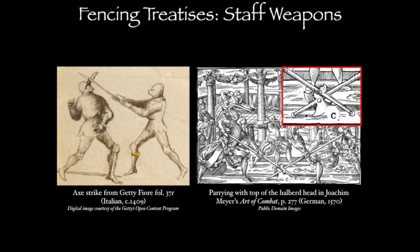So how does this all match up to the unfortunately quite sparse coverage of staff weapons for the most part in the fencing treatises? Obviously the poleaxe gets the most attention in the fencing treatises compared to most other styles of staff weapon. Thankfully, we have a potential cheat for this in the form of a passage from Pietro Monte's turn of the 16th century treatise Collectanea, where he states quite outright that in his opinion all staff weapons should be used in the manner of the poleaxe. So if we take him at his word on that, then we can take a lot of the depictions of poleaxe use in the treatises and apply it to the other styles of staff weapons to see if we have overlap.